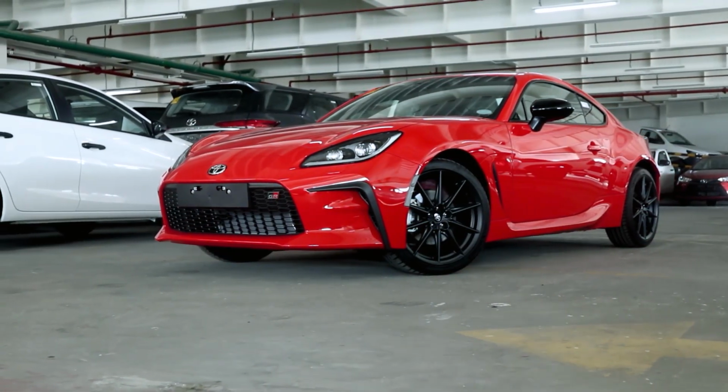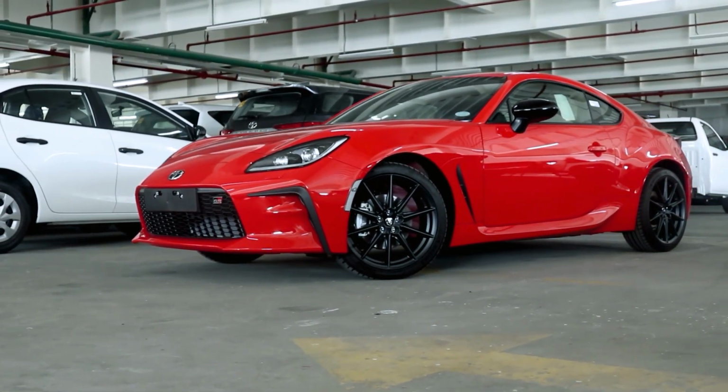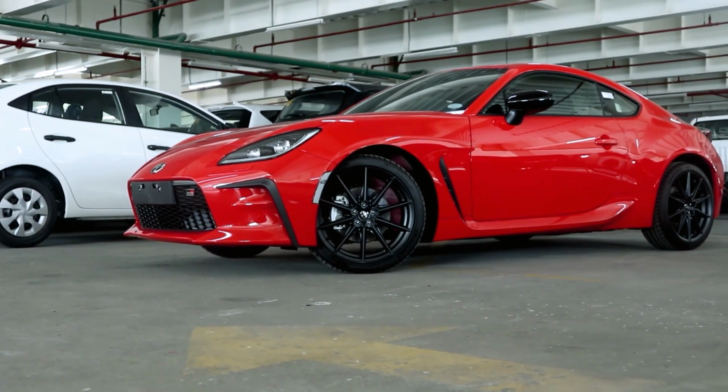And it really boils down to which brand you prefer. Whichever car you choose though, you'll get one of the most desirable and fun cars for the money.